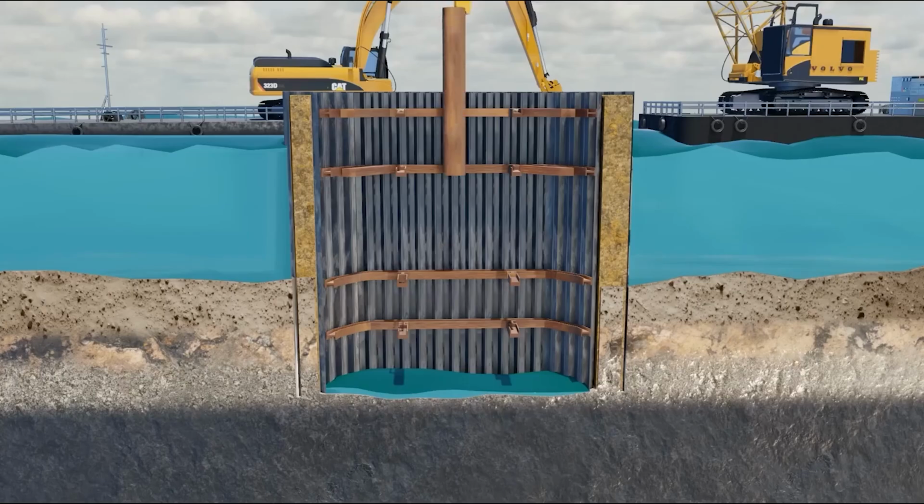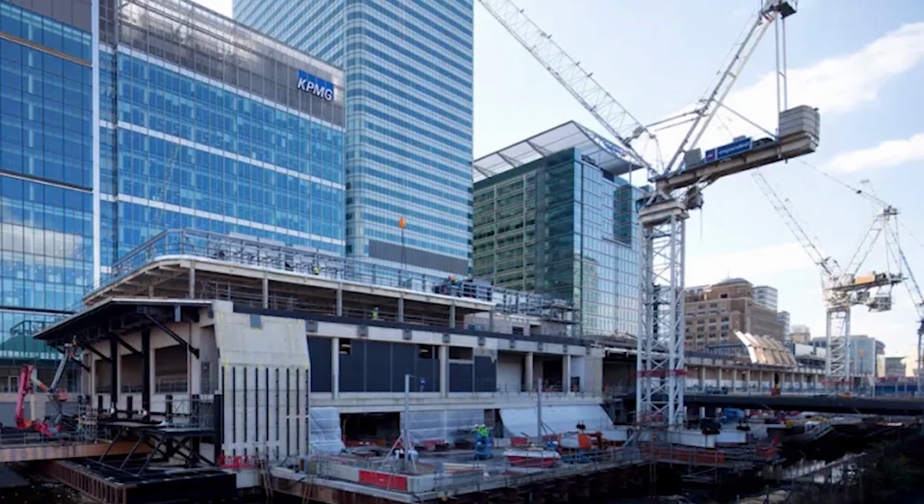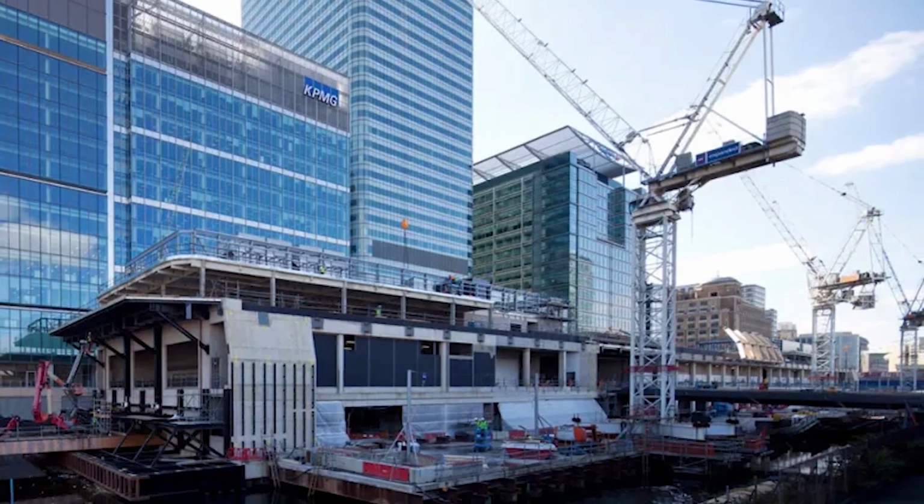To place a building on the ground below the water surface, it is essential to secure pipes, which makes the geological investigation even more critical. North Dock, with its 9-meter depth and the possibility of stabilizing the structure through ground improvement, met the necessary condition to support the construction of the building above it. This made it a viable location for the Canary Wharf station.